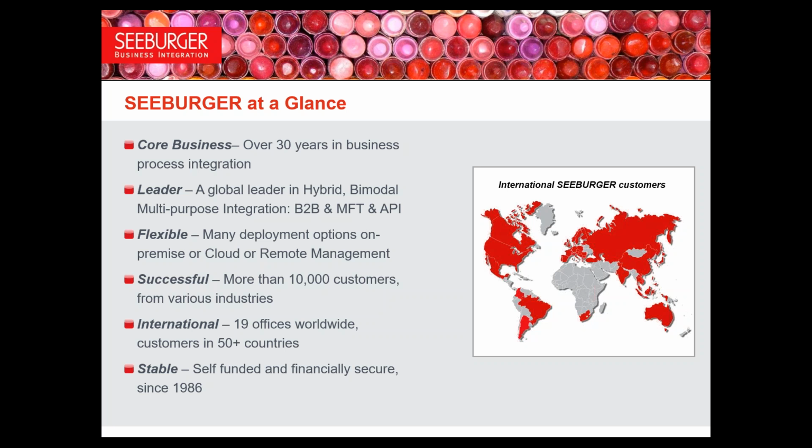So when I say hybrid, that basically says that you can connect both on-premise and cloud type applications. Bimodal basically says you're going to keep the lights on with your traditional B2B, and at the same time, you can do your digital transformation as well with the mobile apps and the internet apps, etc. And then multi-purpose for sure is what I just defined.